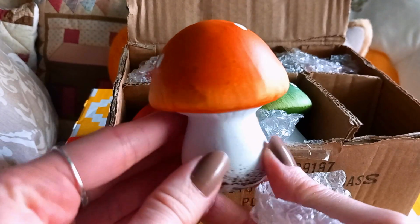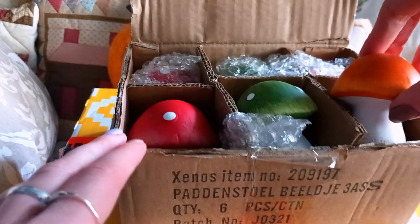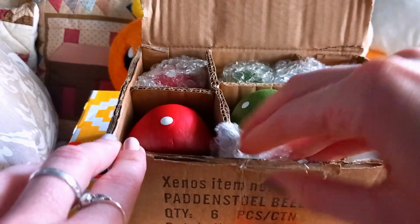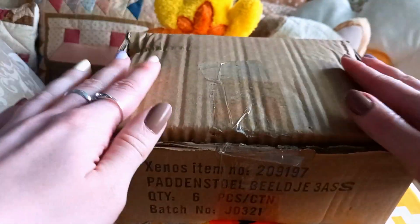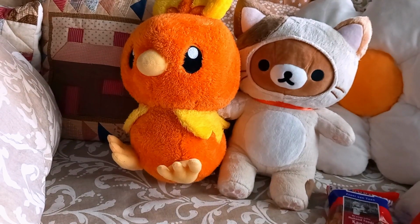It's so cute. I've got six of them and I want to put them over the fake fireplace in my living room. They're going to look so cute on there, so I'm really excited for that. So that is what I ordered online. But like I said, I went back to the shop because I wanted to have something else as well, which I didn't get the last time. You've already seen what I got, but let's unbox it anyway.